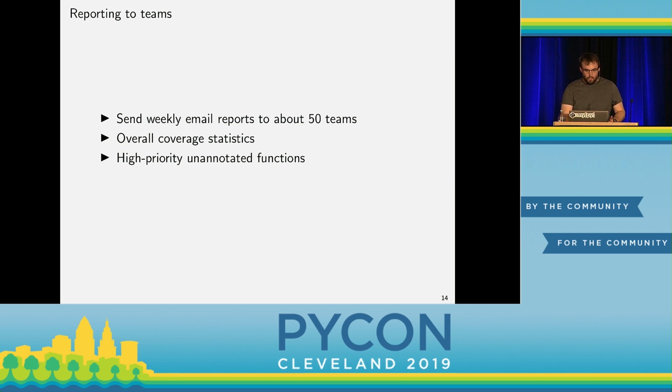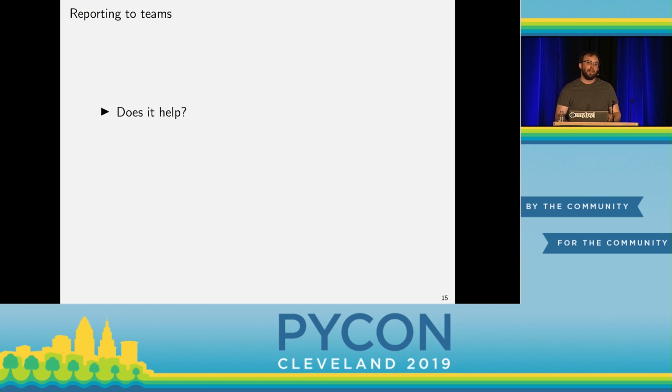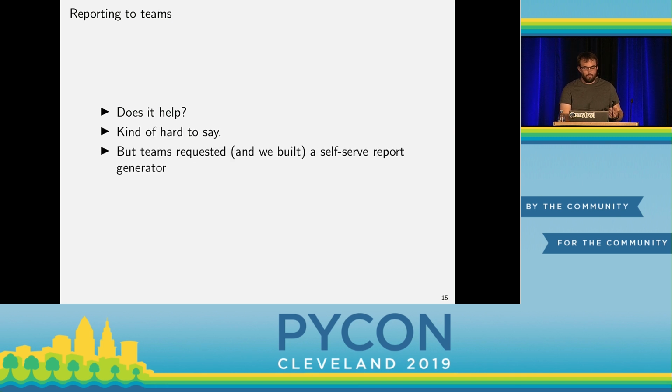Now, unfortunately, it's hard for us to tell how much these emails help, because it's hard to track a direct correlation between any changes and the emails we're sending out. So it's hard to get an exact metric on that, but as a bit of signal, shortly after we started sending out these emails, we got contacted by a bunch of teams who were like, hey, these emails are great, and we'd really like to use this reporting information to directly decide how to change our code. Could you give us a self-serve way to do it? And so we built that, and it's become, I think, popular, at least in a few teams.